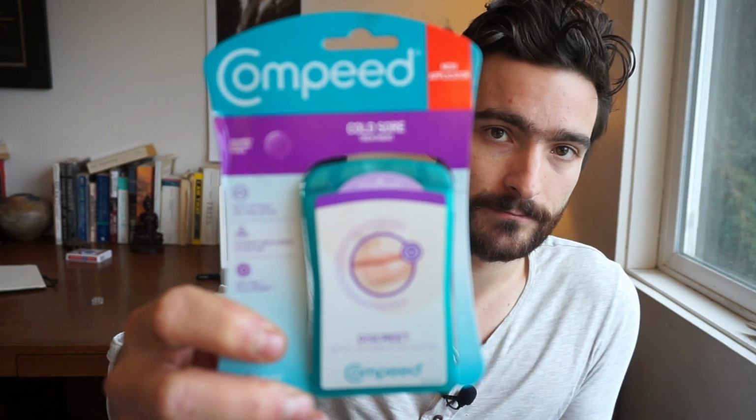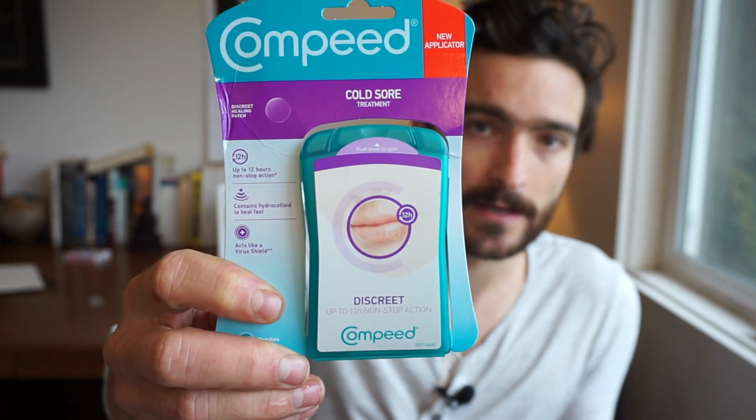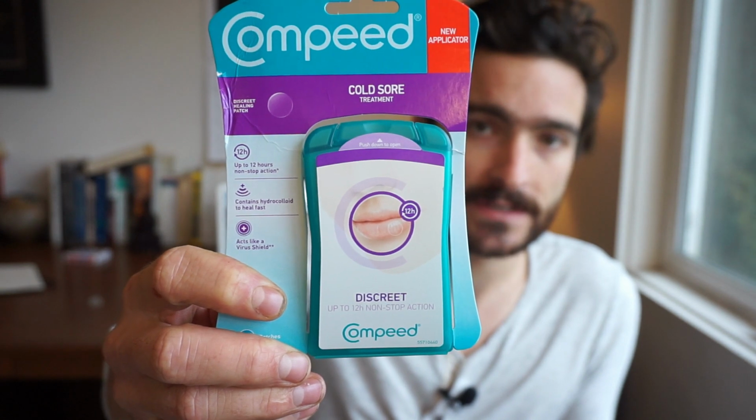I almost forgot. If you get cold sores, then you know you can feel it actually coming on. Before the sore appears, you feel the tingling and the sensation in your lip. When you feel that, rather than applying a bunch of St. John's wort, get some of these. They're basically little patches that you put on top of the spot where your cold sore emerges.